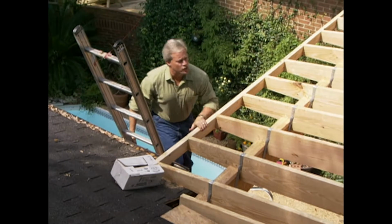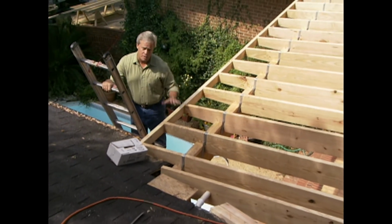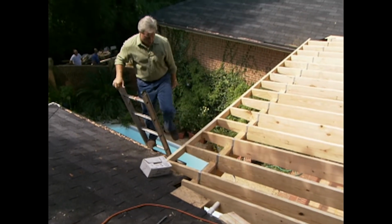This roof is on a fairly low pitch, so we won't be putting shingles on it. We'll be putting a modified bitumen roof, which is perfect for this type of application. We use those quite a bit. They always work out well.